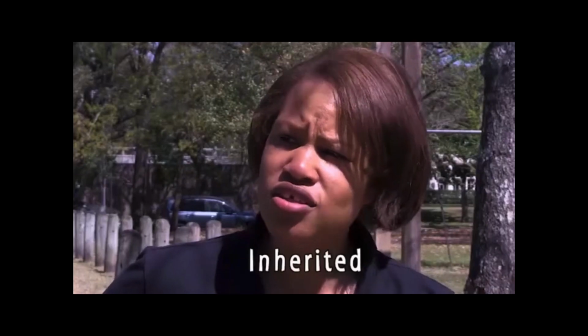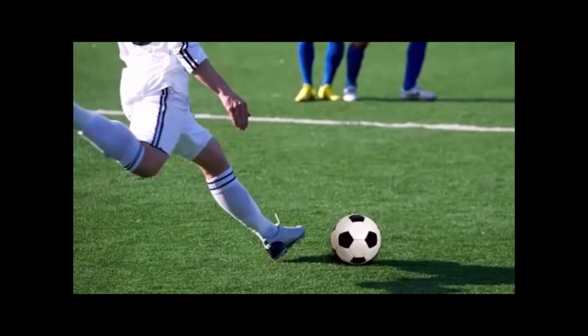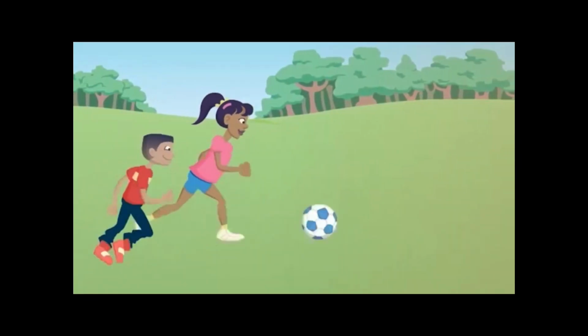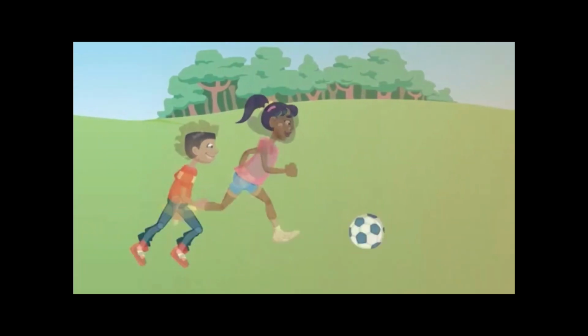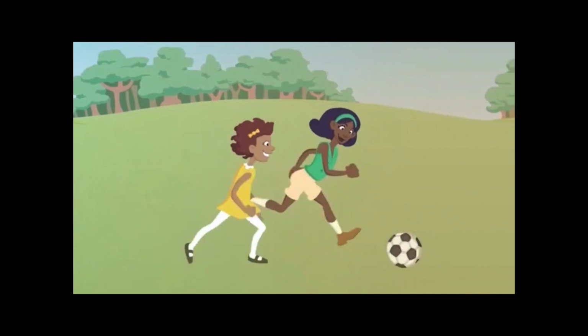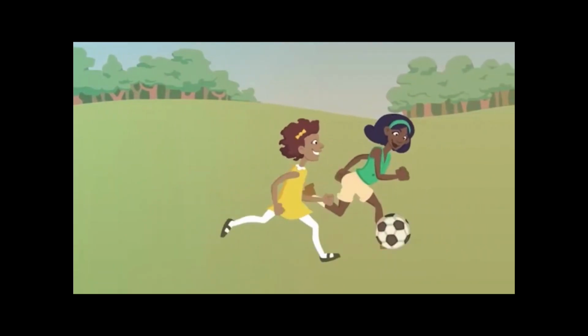Well, I inherited long legs from my dad, but I had to learn some specific skills to learn to play soccer well. Although my brother and I are both pretty fast on the field, and we're coordinated with both our feet. My mom and aunt are the same way, so maybe we also inherited some of those qualities that make us good at sports. It seems like another combination of sources.